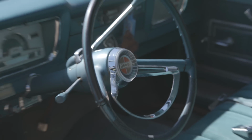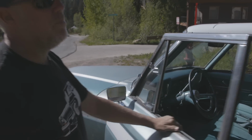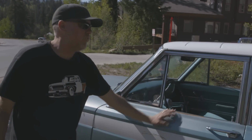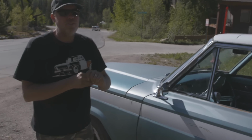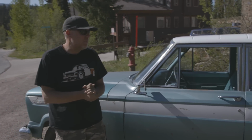But the other things that tell me that it doesn't have super low mileage is the master cylinder's been rebuilt. It had a remanufactured water pump in it when we first took it apart. It had a remanufactured alternator and starter. So this thing has some miles on it.